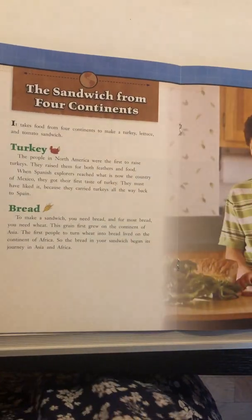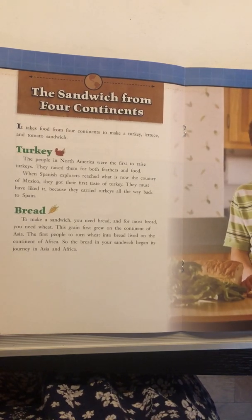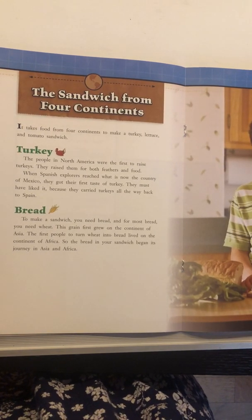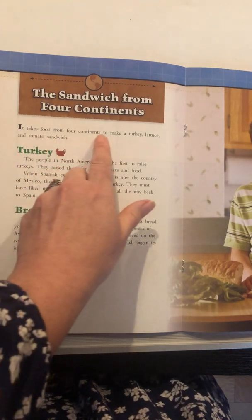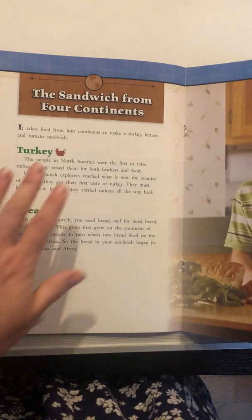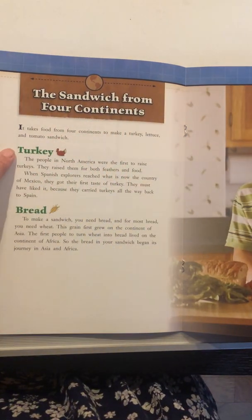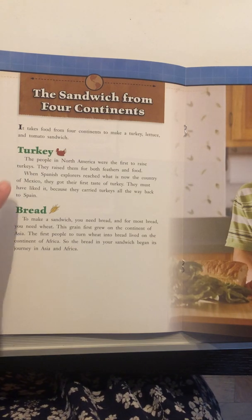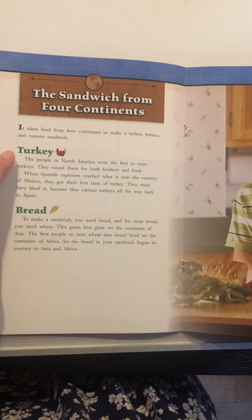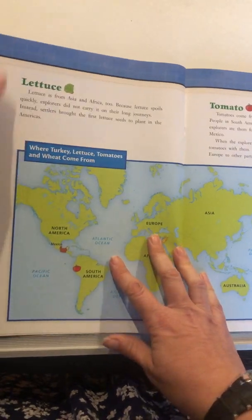Okay. So then we're going to read about what sandwiches from the 4 continents look like. It says it takes food from 4 continents to make a turkey, lettuce, and tomato sandwich. I'm going to let you read that on your own. Here's our heading and here's our subheadings, which will tell you where all these pieces come from: where the turkey comes from, the bread, the lettuce, and then finally the tomatoes.